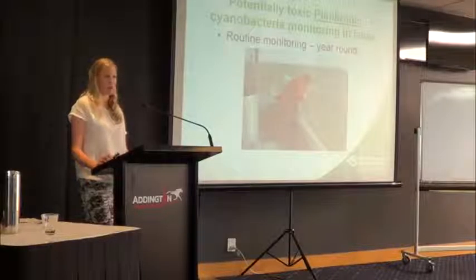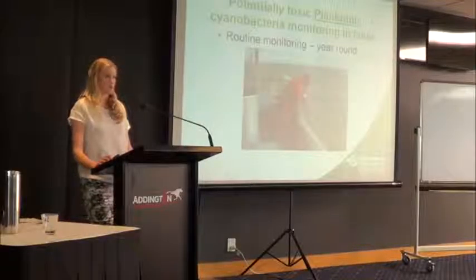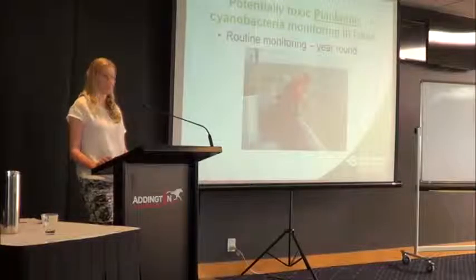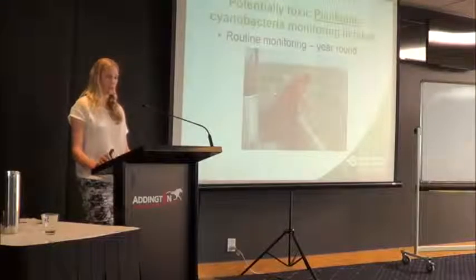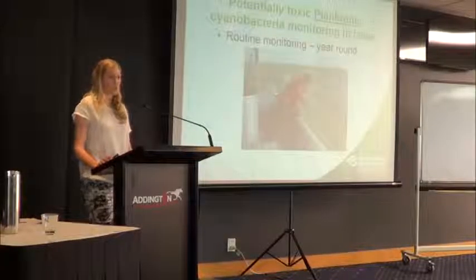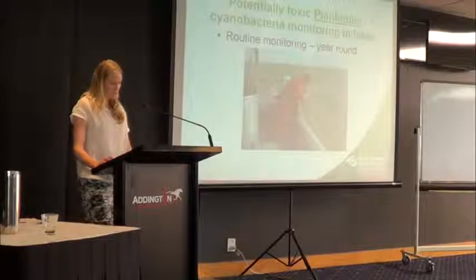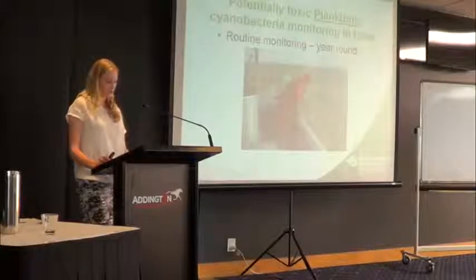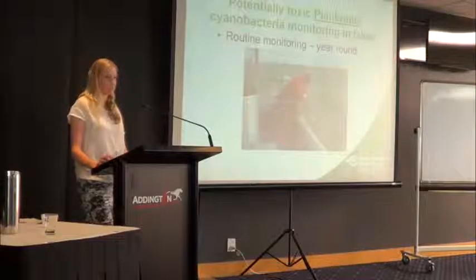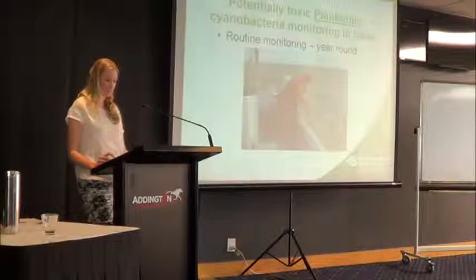These lakes, such as Te Waihora, Wairewa, and Lake Rotorua, are monitored routinely for state of the environment water quality, and this includes monitoring for nutrients, water clarity, the E. coli that Lesley mentioned earlier, and chlorophyll A to measure the algal concentrations. And as part of this routine monitoring, we also take a sample for the cyanobacteria taxa, and this identifies and measures the volume of cyanobacteria and other algal species.